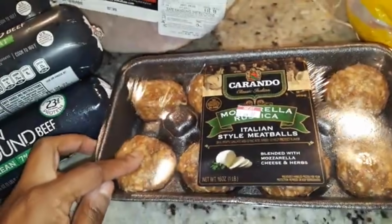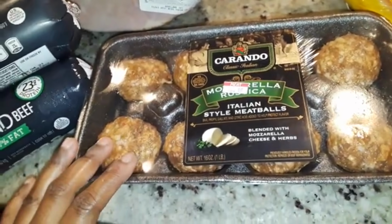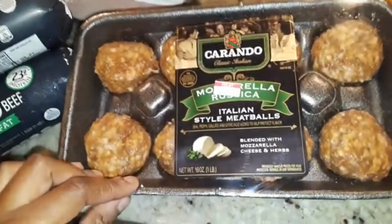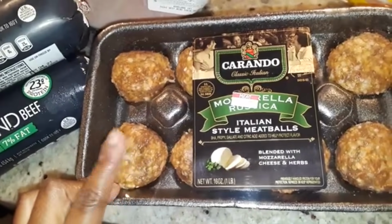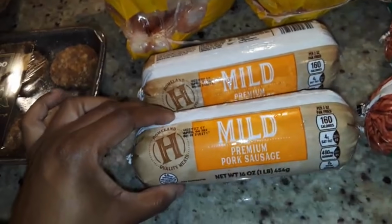When we make spaghetti, Babe usually makes a meat sauce. I actually don't eat meat in my spaghetti. I know it's weird, but I told you guys before, I'm not a huge meat person. But Babe usually makes a meat sauce. It'd be interesting to try these. Usually when we get them, we end up giving them away. But yeah, may need to keep that one.